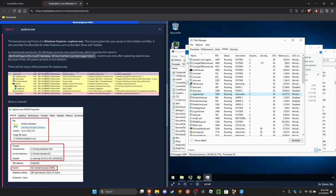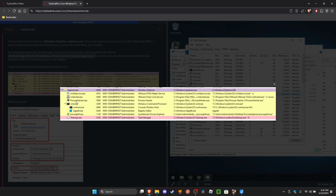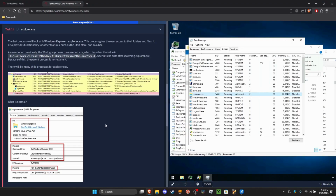So here we can see, as previously mentioned, when the logon process runs userinit.exe, it launches that value here, right? This exits after spawning explorer.exe. Because of this, the parent process is non-existent. So userinit exits after spawning explorer, not SMSS. And there will be many child processes for Explorer. So as you can see here, you've got the VM tools for VMware, Process Hacker, the CMD, everything else that's running on the system.